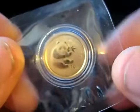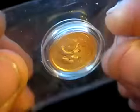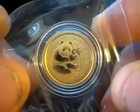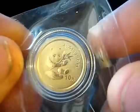2000 is the only year in the 10-ounce series where it came in this double plastic. Came in a pouch and a plastic capsule. I have no idea why they did that, probably for the year 2000. And it's a little bit better date. It's not really rare, but it's a better date.